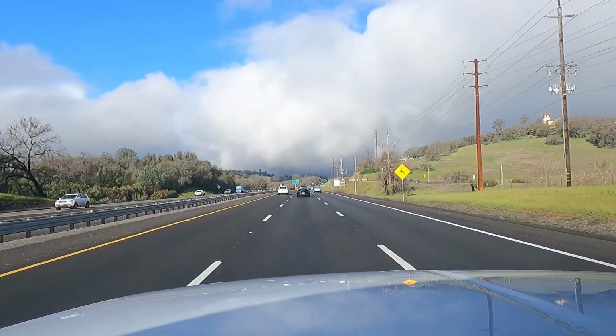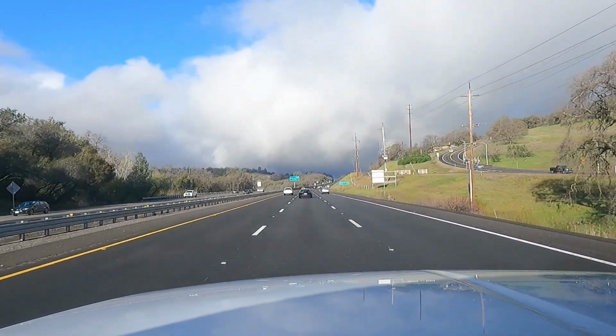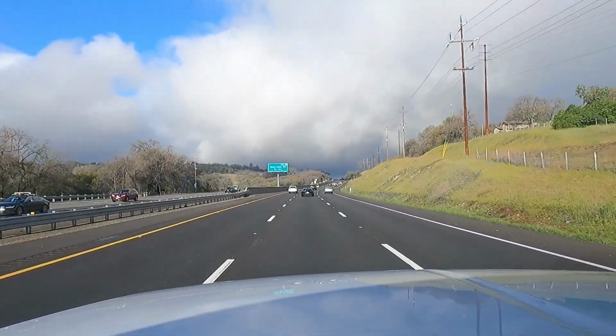I didn't think we were expecting any rain today, but boy, that is some evil looking clouds right there. It's almost like out of a movie.